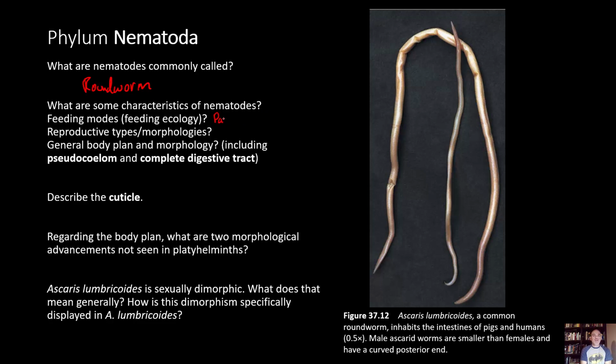Some are parasitic, and so they live in other animals or on other animals. Some are predatory, and so they go and eat other animals. And many are very tiny, living in things like soil, and they'll basically eat dead organic material. So they're detritivores. So they help break down and recycle nutrients as part of the cycles that go on within ecosystems.